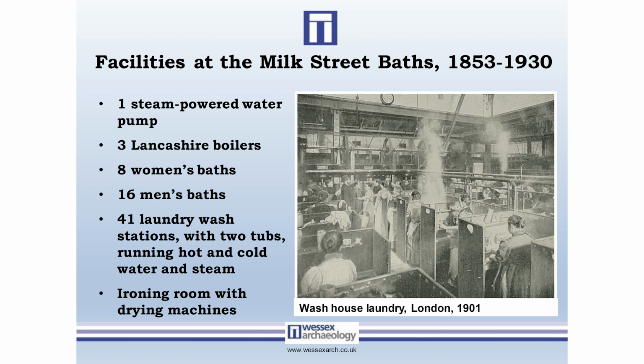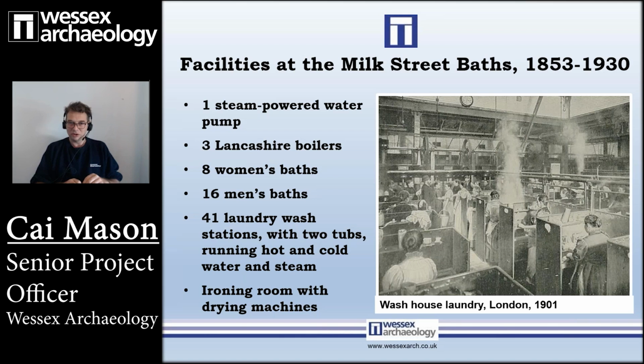The power would be moved around the building by transmission shafts, iron shafts hung up on the ceiling, with various belts driving other moving parts all over the building. So it would have been a noisy place. You'd have had the sound of water rushing, steam, the clanking of all the machinery turning, not to mention the chatter of all the people in there.